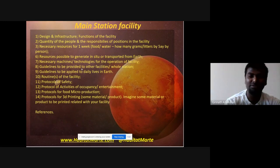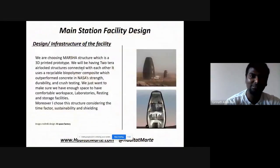Also the necessary machines and technologies in the facility. The guidelines will be provided to the other facilities and to the facility which we are working on for the Earth as well. So we'll be having protocols for safety, entertainment, food production, and 3D printing as well. Going to the main slides.